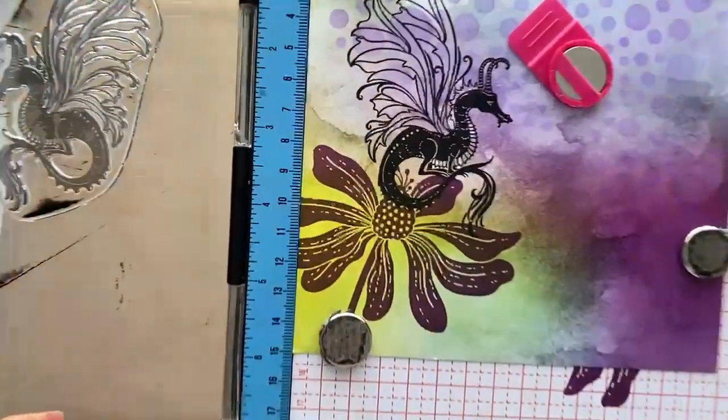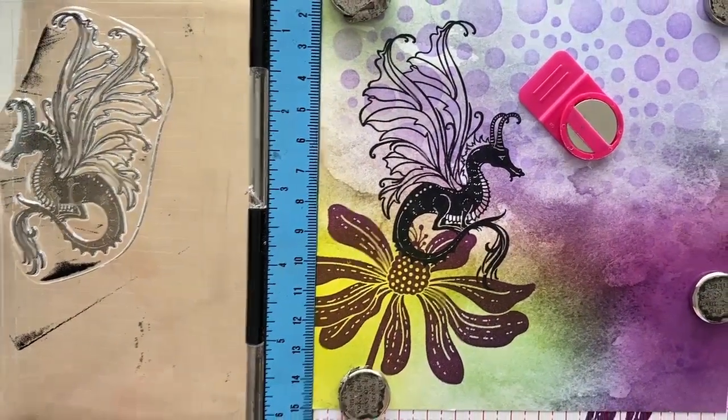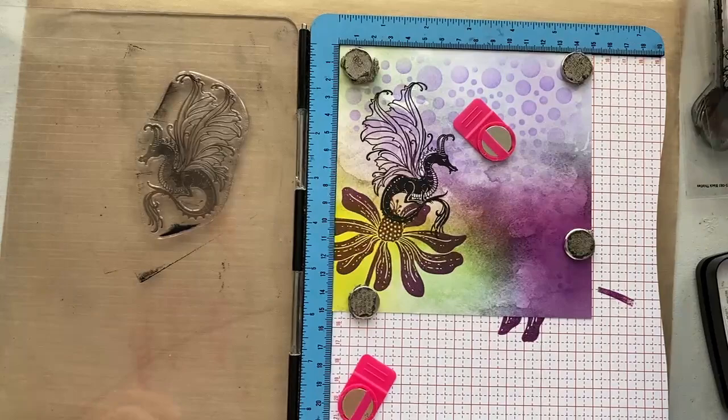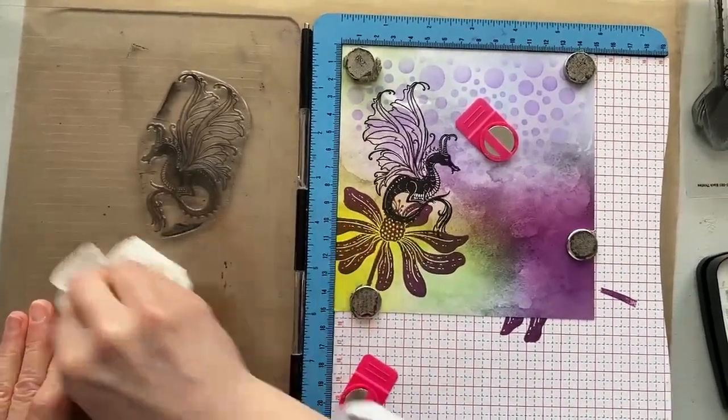I'll hold him up so you can see him. He's a very smart dragon, very elegant dragon. There are lots and lots of dragons.